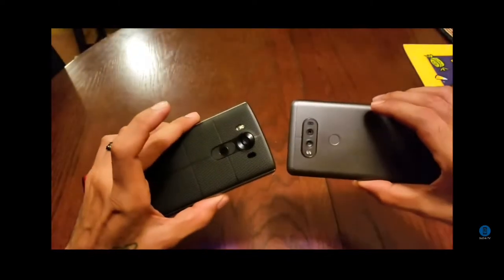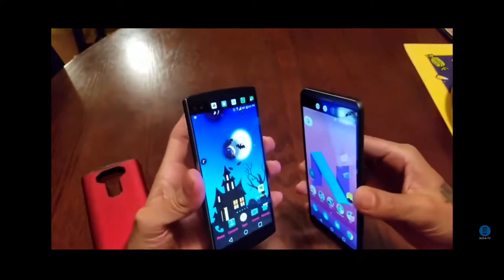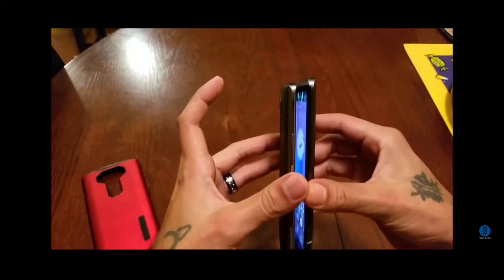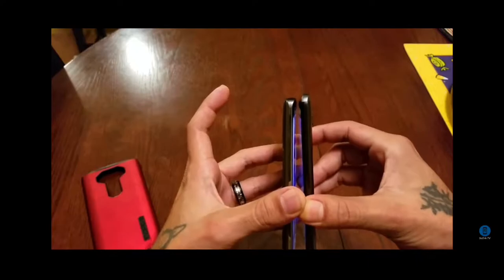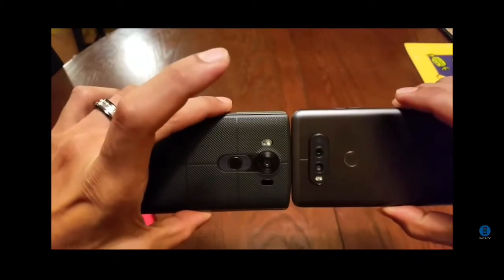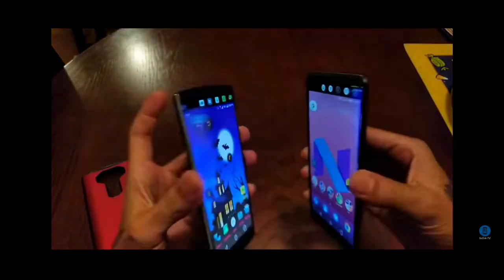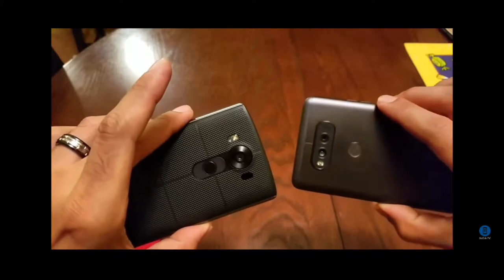As you can see, they're both very different phones. They're built very differently. As far as build quality, size wise, they are pretty much almost the same size, with the LG V20 coming in a little bit taller. Width wise, they're pretty much about the same. And other than that, LG V10, I give it that. It's a little bit heavier than the LG V20.